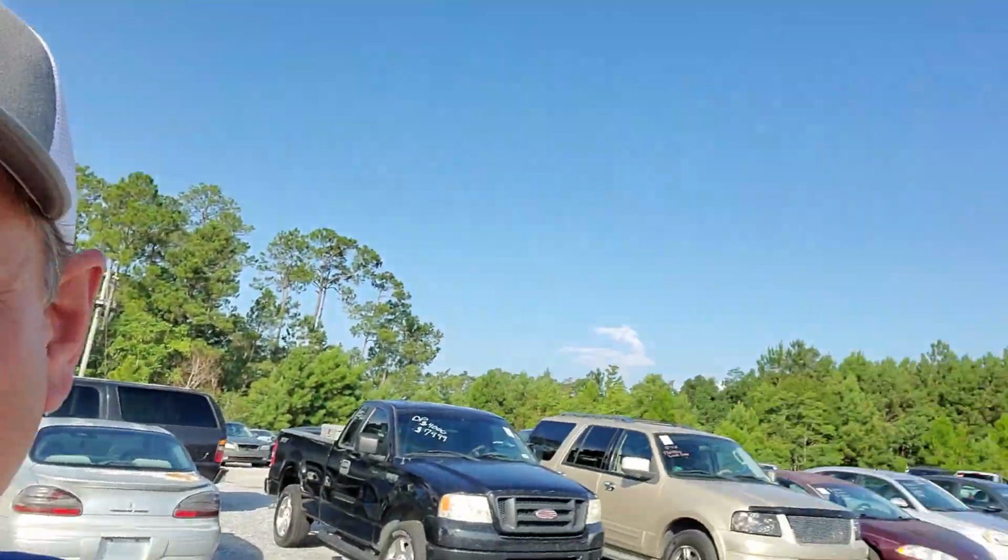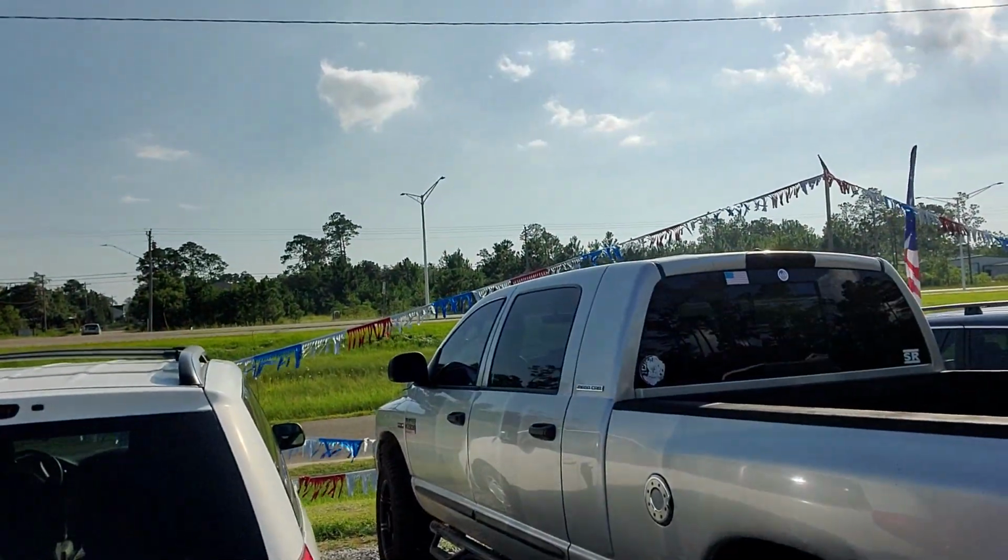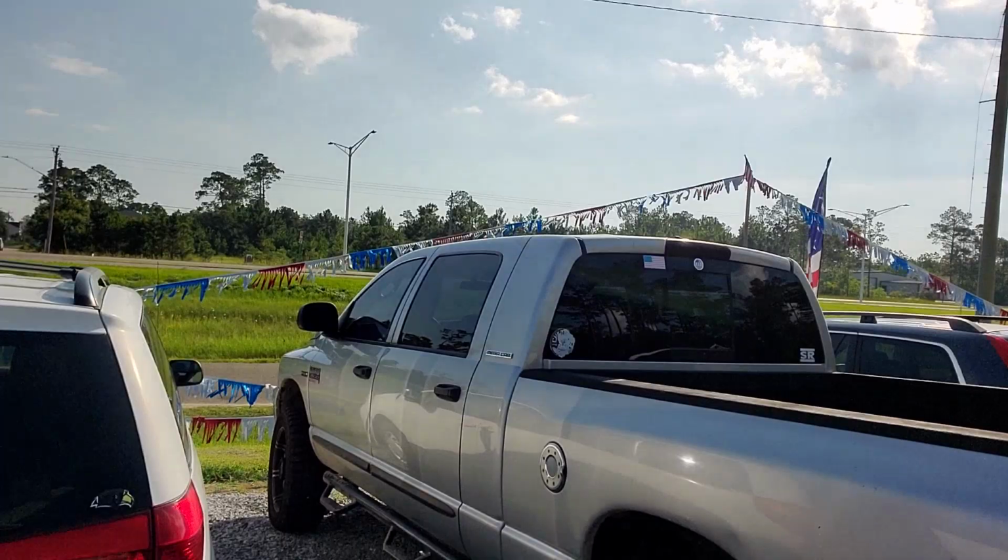Wesley bought his wife a new 2007 Tahoe or something. And then he wants something different. He don't need nothing that big. You see, because Wesley does a lot of construction work and he does it up north, so he's got to do a few miles. This is the mega cab too, folks.